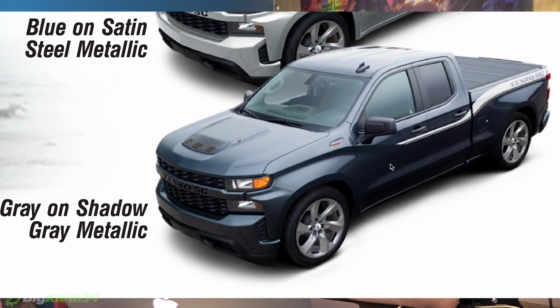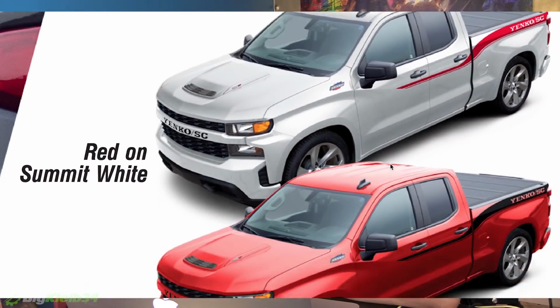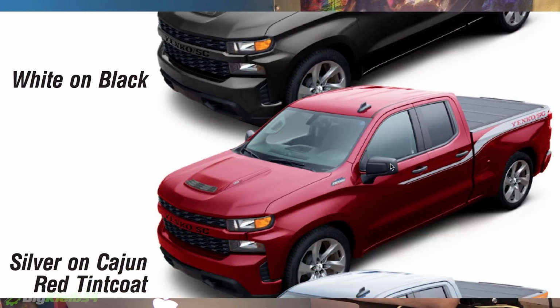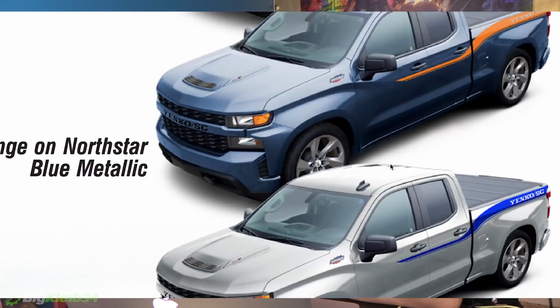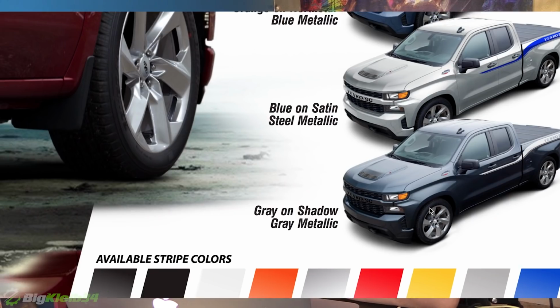The rest are really kind of flamboyant, which matches, aside from the black. The red is kind of flamboyant, which is kind of like the sports car thing, is to be bright and loud, right? And you have the classic black, but I think what I would go with would be the silver on Cajun red tint coat. I think that these darker reds are kind of just so classy and make a statement without being over the top. But I'm not sure. It'd be between that or the gray on shadow gray metallic. There's some pretty neat color combinations. I think that'll stand out for you there.